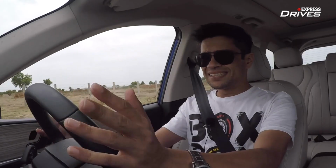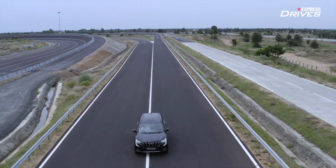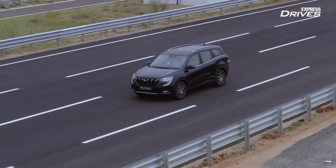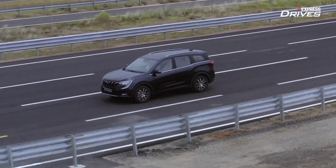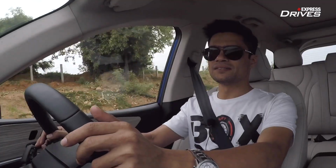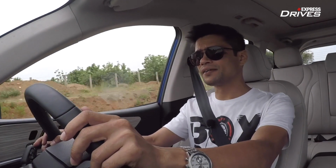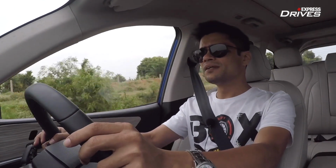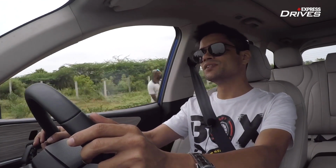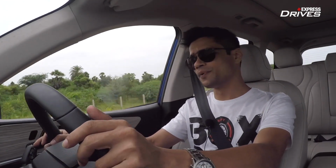So now you've all seen how the XUV700 looks, we've told you how it drives, how it is in terms of features, how it is in terms of comfort, driving, handling. But at the end of the day, what really matters the most is the price and the value for money factor. Should you buy it? Well, the clear-cut answer is, according to me, you should. And that's because of the aggressive pricing that Mahindra has adopted for this vehicle.